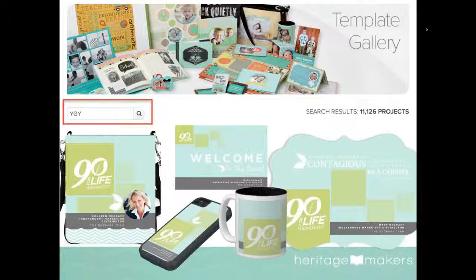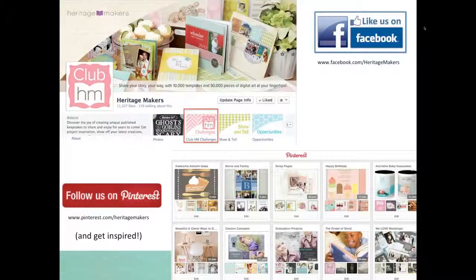So these great new templates are easy for you to find. You'll just have to head over to the template gallery, and in that search box, I've got it bordered in red there at the top, just type in YGY and press the little magnifying glass search icon, and all these templates will pop up, and lots more. We have others in other color schemes and styles, so enjoy those. These are simple things for you to personalize and will make a big impact on the people who you share them with or who see them.